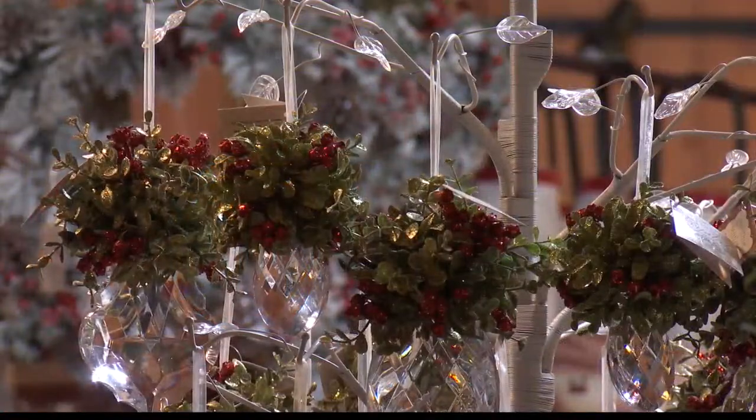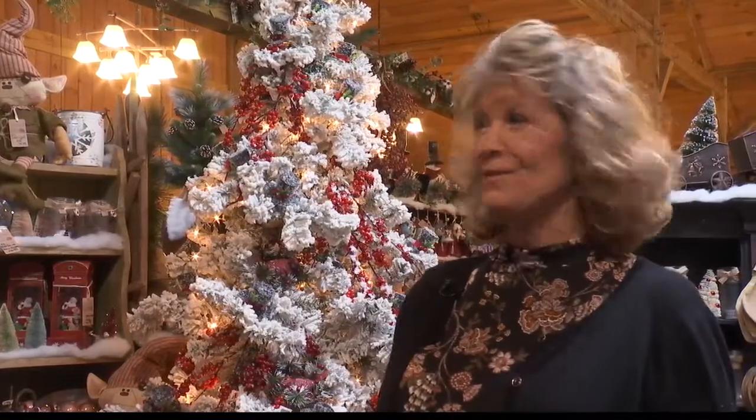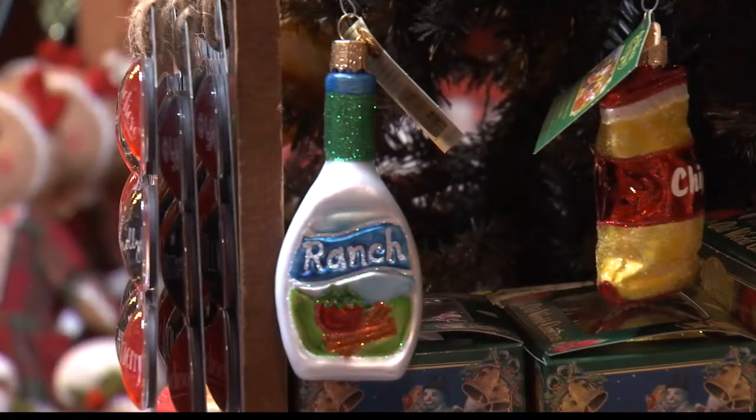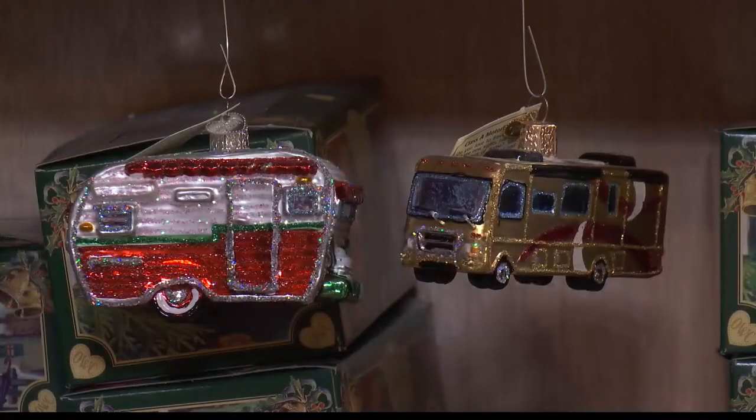It's an old-time tradition to put mistletoe over your doorway. This weekend's our holiday open house, so our Christmas room is in full swing. It is absolutely packed full of every theme that you can imagine for Christmas. So many different ornaments that we've added this year, so I hope you'll find this special one for your tree or to give someone as a gift.